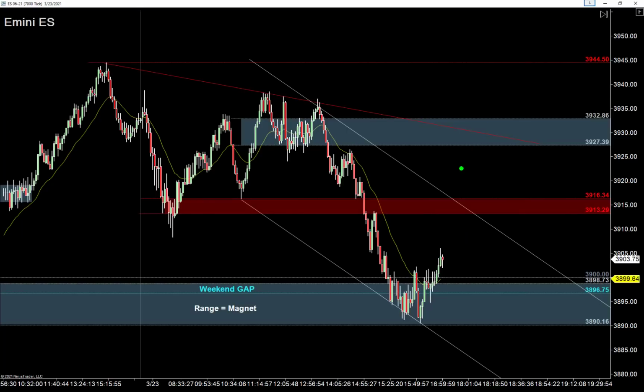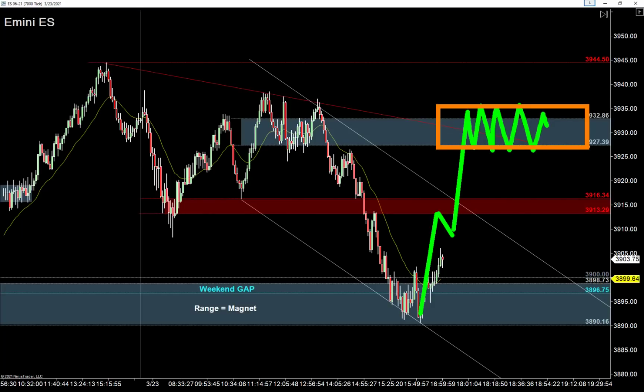Also, keep in mind, if we do end up running and we get stuck inside this range again, that becomes a bull market into a range. What do we do with a range-bound market? We buy at support levels with failure patterns below the low of that trading range. So keep that in mind for tomorrow as well.